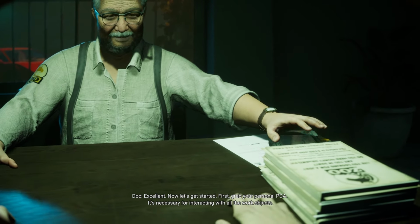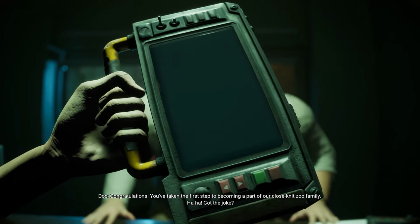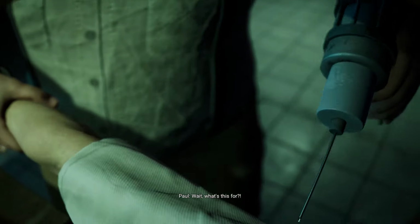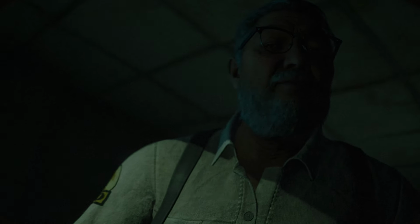First, grab your personal PDA. It's necessary for interacting with all the work objects. Congratulations, you've taken the first step to becoming a part of our close-knit zoo family. Wait, what's this for? You'll find out later. Okay, wow. First off, very uncanny valley. Lips are not so soon.